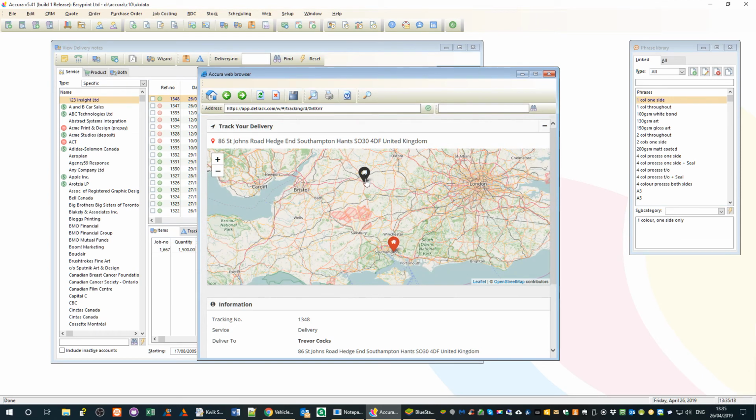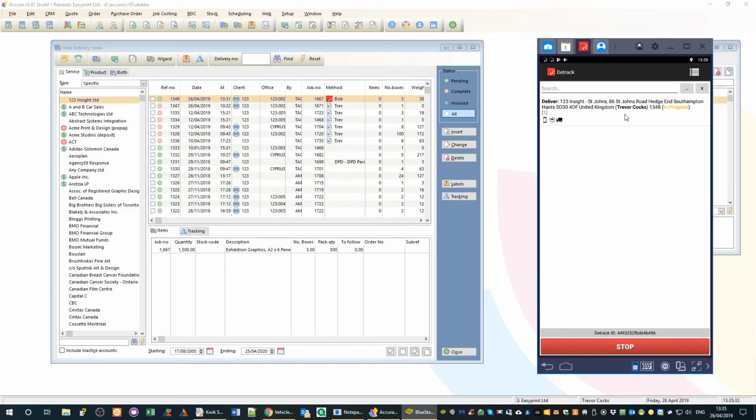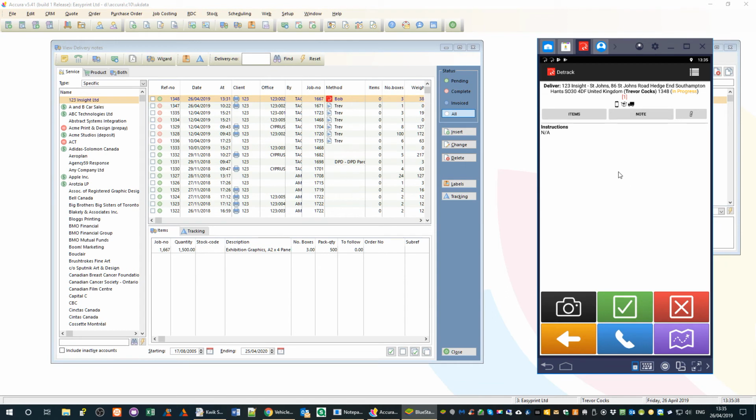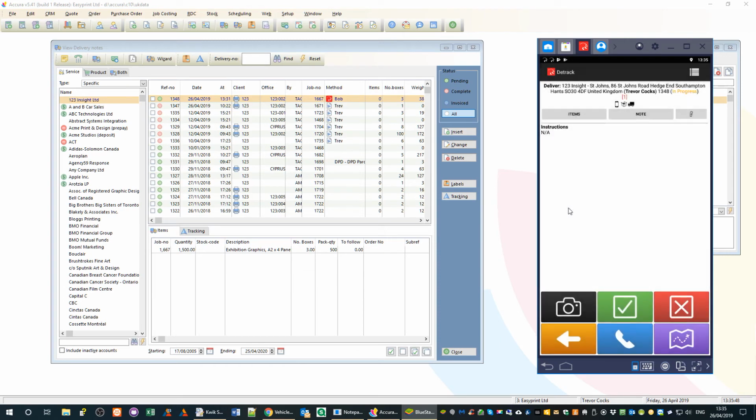So Bob is in Swindon. Our offices are based in Swindon, and the customer is down here. So nothing's really happened yet. Okay, so now Bob decides he's going to take off, and he's going to start the delivery. So he clicks on the next job, and he clicks on the camera button, and he says head to location.